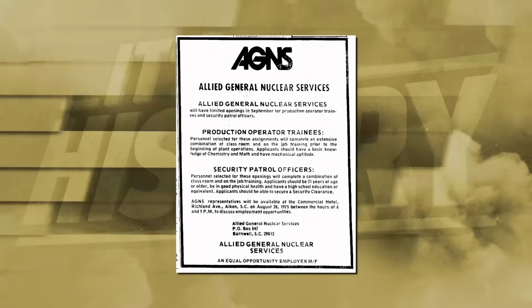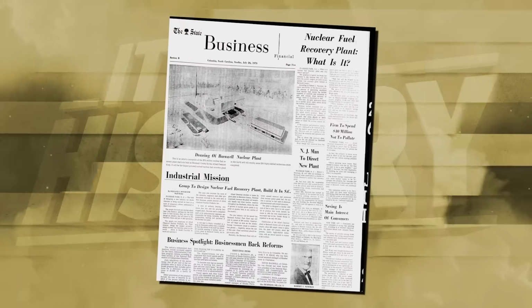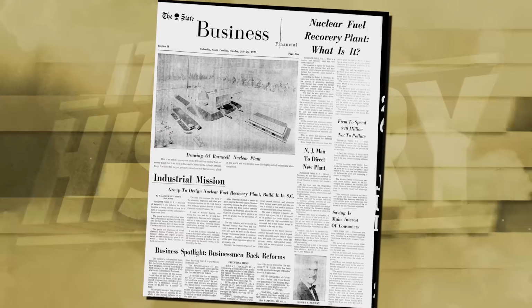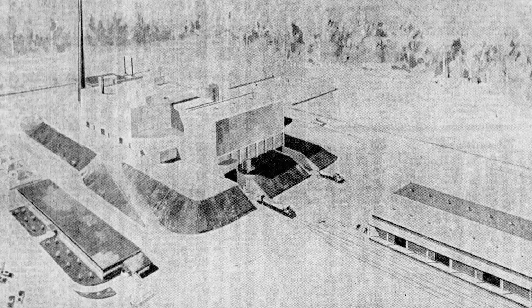In 1971, construction officially began on the Barnwell Nuclear Fuel Plant. It was a private venture, which was unusual for a facility of that scale. Developed by Allied General Nuclear Services, the partnership between Allied Chemical and General Atomic, the plan was ambitious: a sprawling reprocessing center that could handle up to 1,500 metric tons of spent fuel each year, a figure which would have made it one of the most extensive facilities of its kind worldwide.